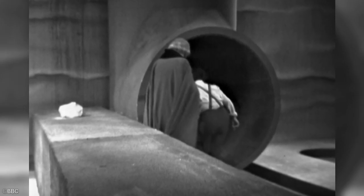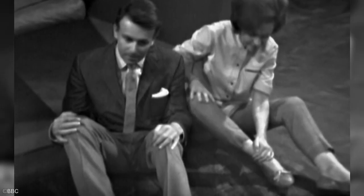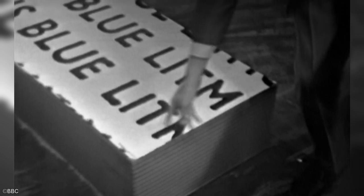The Doctor and Susan find alternate means of entry by climbing up this drain pipe, and there's a lot more cool giant stuff in here. Test tubes, a big bowl of wheat, a book of litmus papers for when you want to indicate stuff, you might have a pool or something.